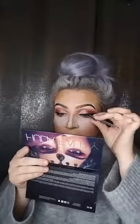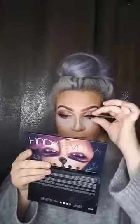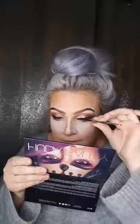And if you bend them like that, they literally just pop on. So the style for these is Natalie. But I like how full they are.